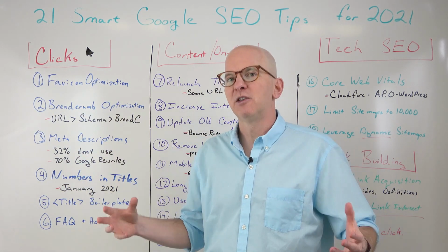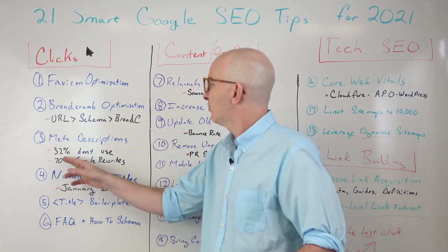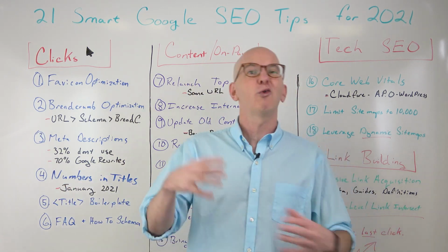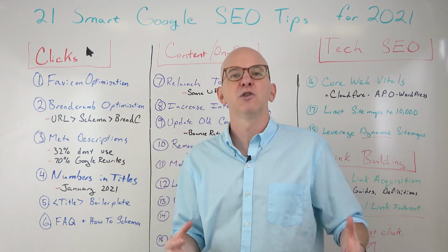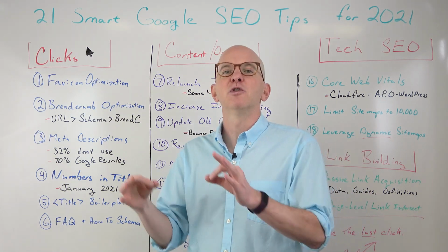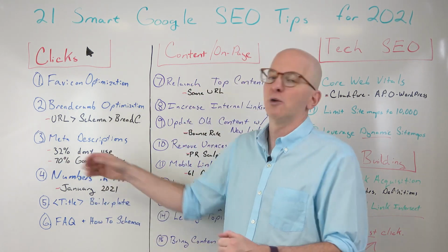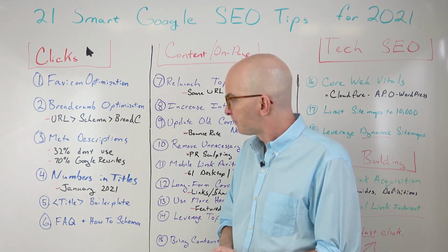Let's optimize those meta descriptions. This is so old school SEO, but a recent study shows that 30% of websites don't even use meta descriptions. Now that's understandable because another study shows that 70% of the time Google will rewrite the meta description, usually because it's not using the keywords that the user is searching for. But if we write a well-crafted meta description, it can compel users to click. And that means using keyword-rich descriptions that people are actually searching for. So when Google does use your meta description, it's encouraging those clicks and acting as marketing copy for your website.